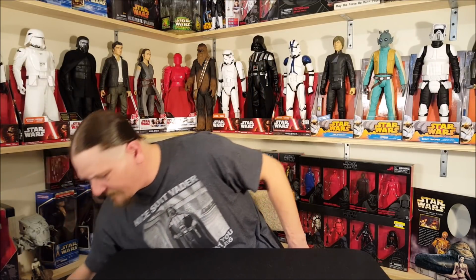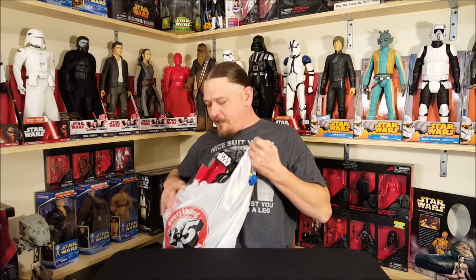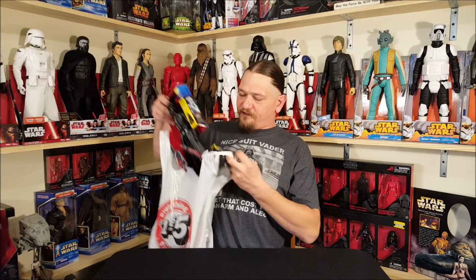Alright, so from there, I went to another store, and the only reason I went there, because I've gone there before, is a store called Five Below. And I saw another collector posting on Instagram that he was finding 6-inch Black Series figures there for $5. I didn't find any Black Series figures there, but I stopped in, and I picked up a couple things. Again, I'm going to keep this stuff in the bag.